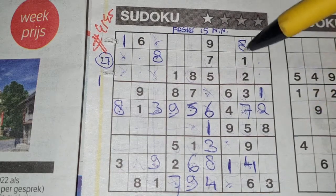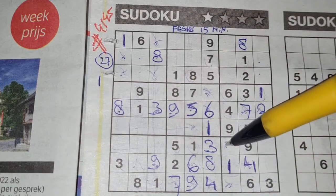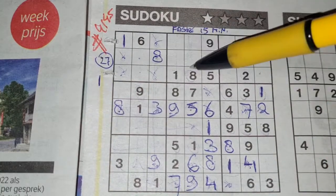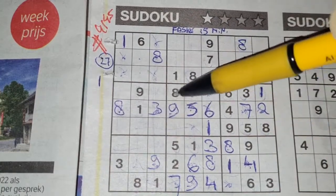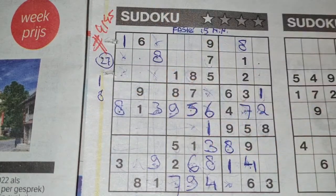8 in the last column, 8 in the column next. So that column, only 2 places left for the 8 should be here or there. We see there ain't no 8 there. 8 should be there. And all the 8s are used. I can't see digit number 2, number 8.